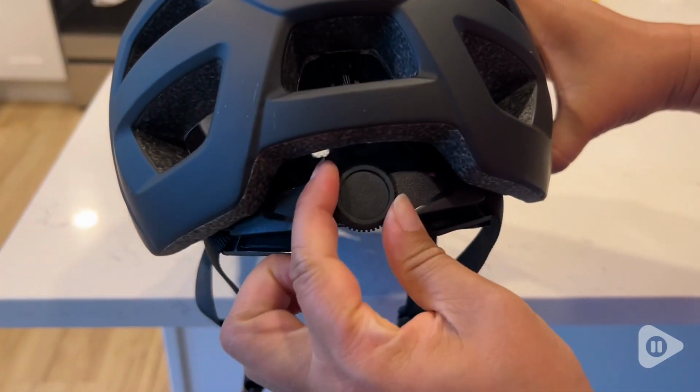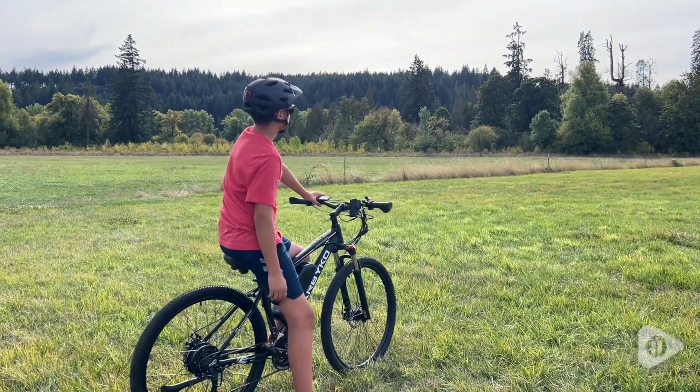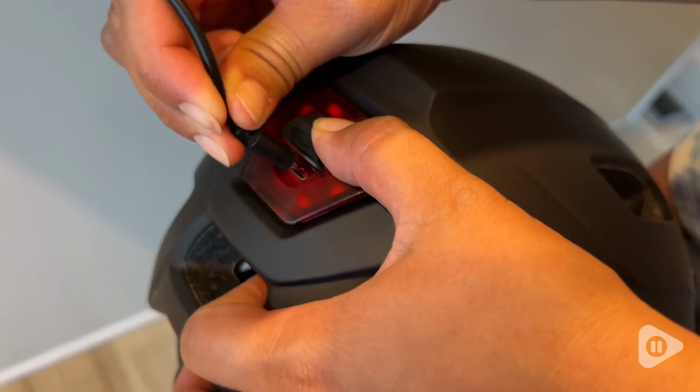We love that we were able to adjust the helmet depending on who was wearing it with this adjustable knob in the back. We chose matte black because it was perfect for women or men.